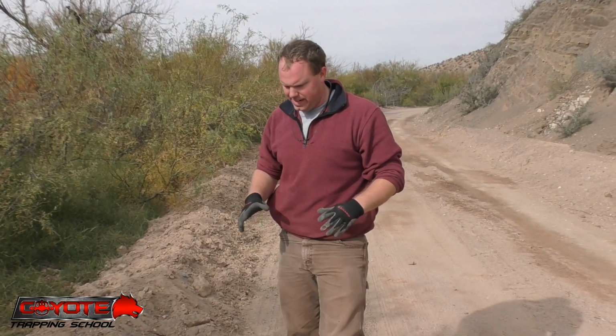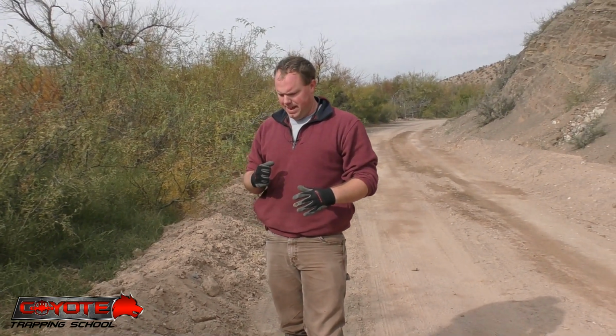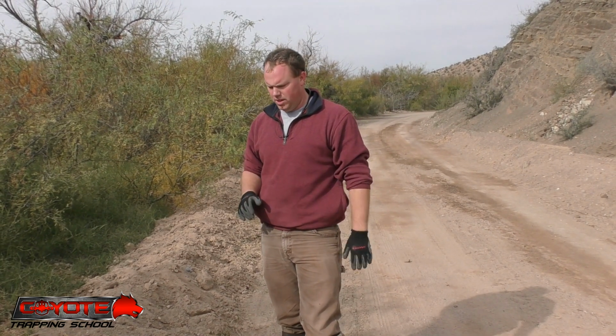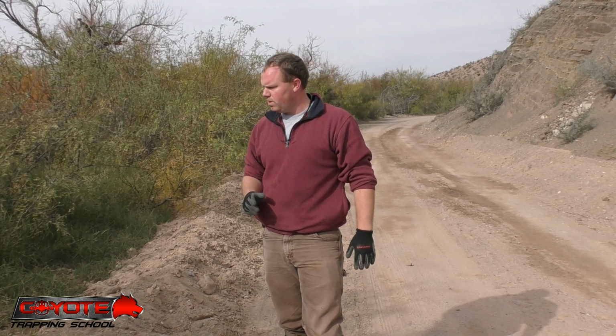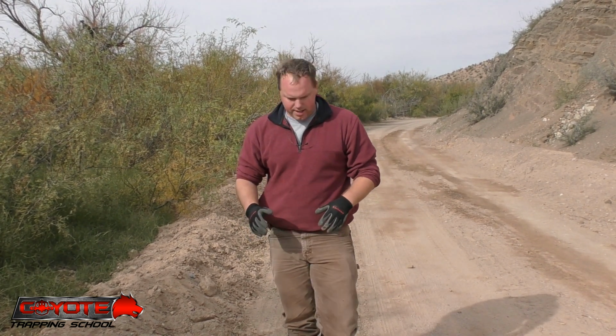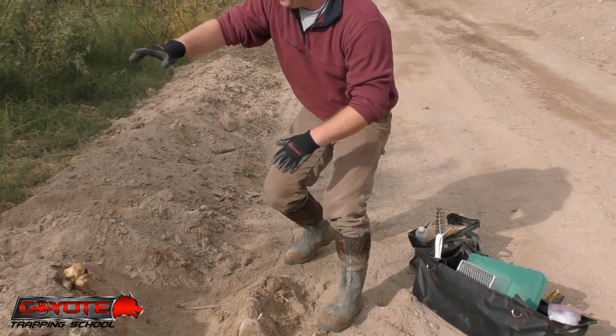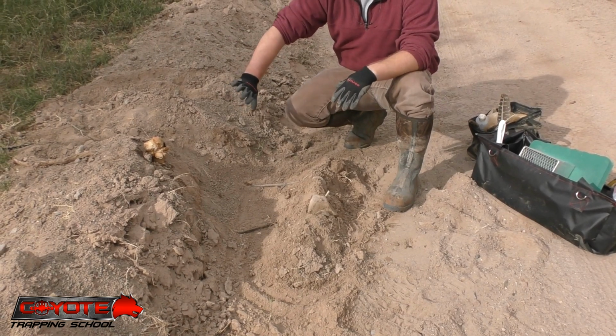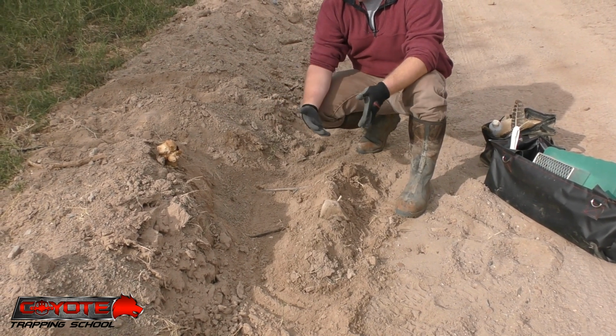All right, so we got the line set up. I had to adjust my trap a little bit because the trap wasn't wanting to fire. The dog was too far for the pan, so I had to bend the frame a little bit. But we got the trap set, and I was limited on my chain, on my drag, so I had to get it over to the side as much as possible. So I made kind of a walk through here.